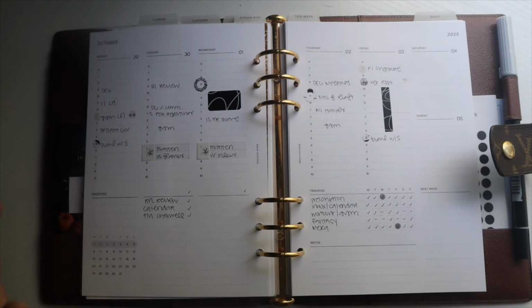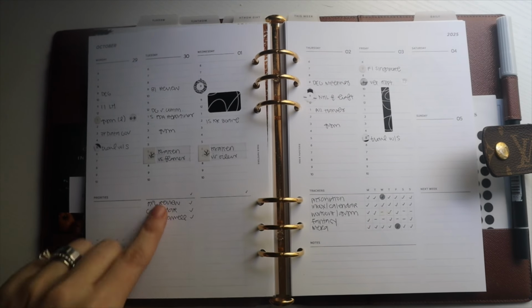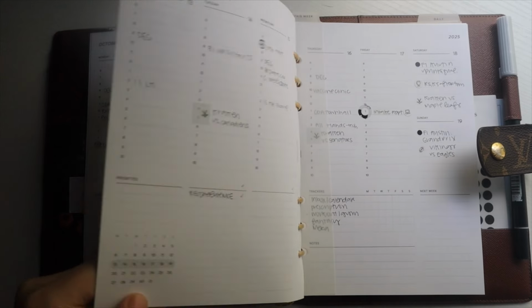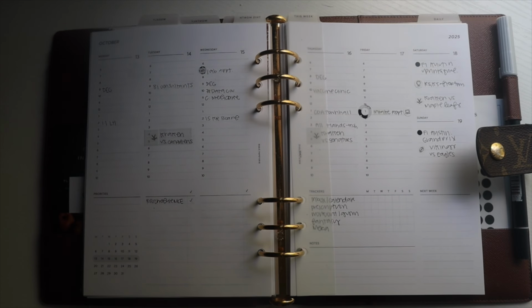So like I said, this is what's usually open on my desk. It has all of my appointments. It has everything I need for work. I have my work checklist in here lately. I've been experimenting with that and liking it. And then I just have certain time blocks for when I'm working on specific things. But other than that, this is how I've been using these.